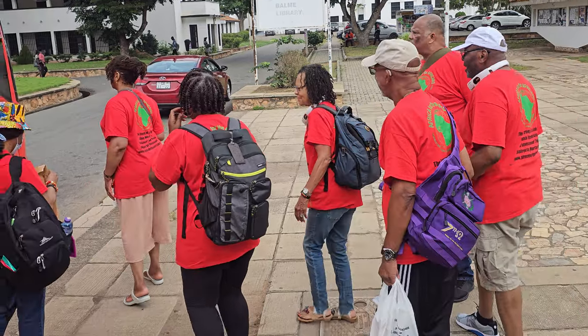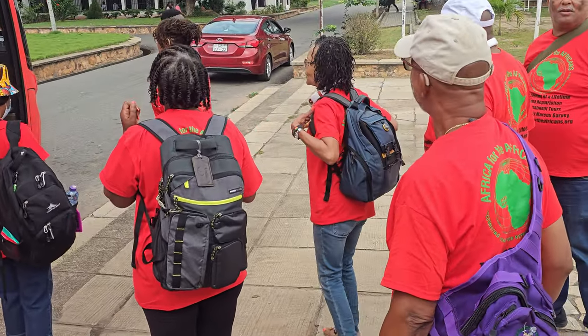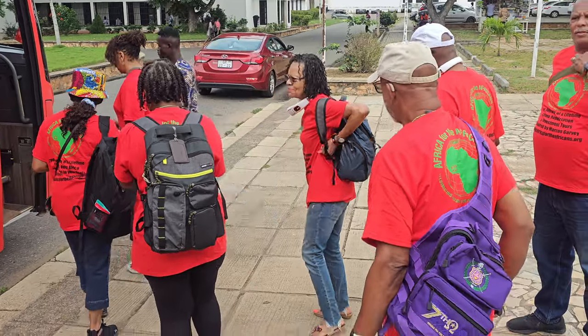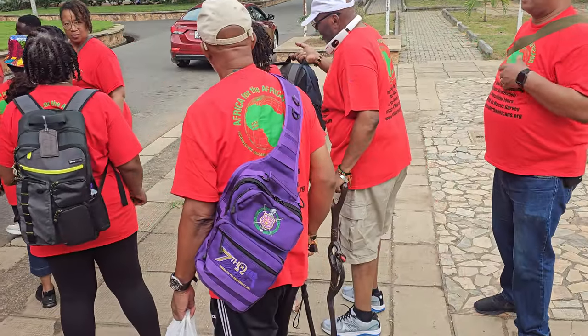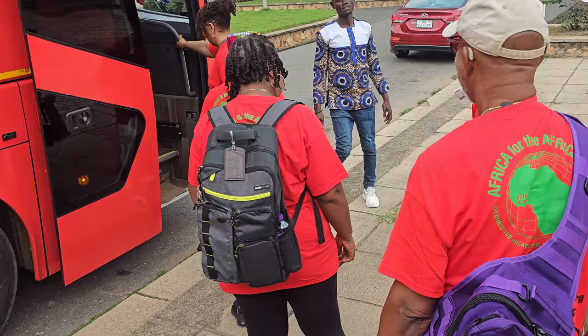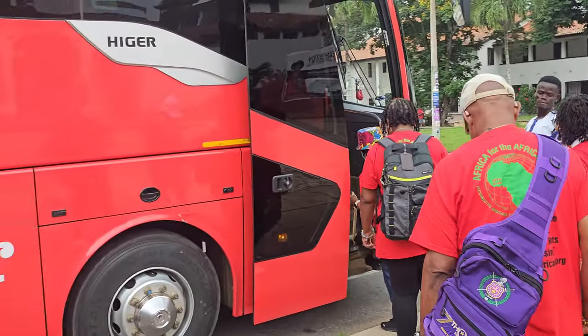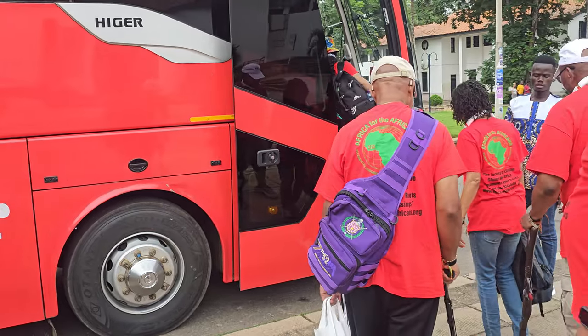So family, that is a tour group. We are 23 strong, and this is our new classic cultural t-shirt. We're gonna take a whole lot of pictures and a whole lot of videos, and we're just gonna spread this energy. Our t-shirts are matching with this beautiful red and black bus.